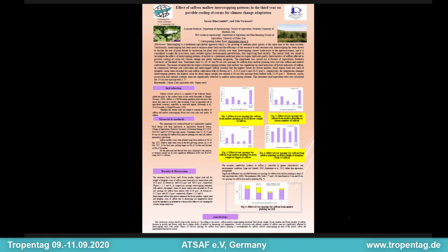The maximum value was computed for 30 centimeter spacing in intercropping of saffron with mallow. Thanks for your listening.